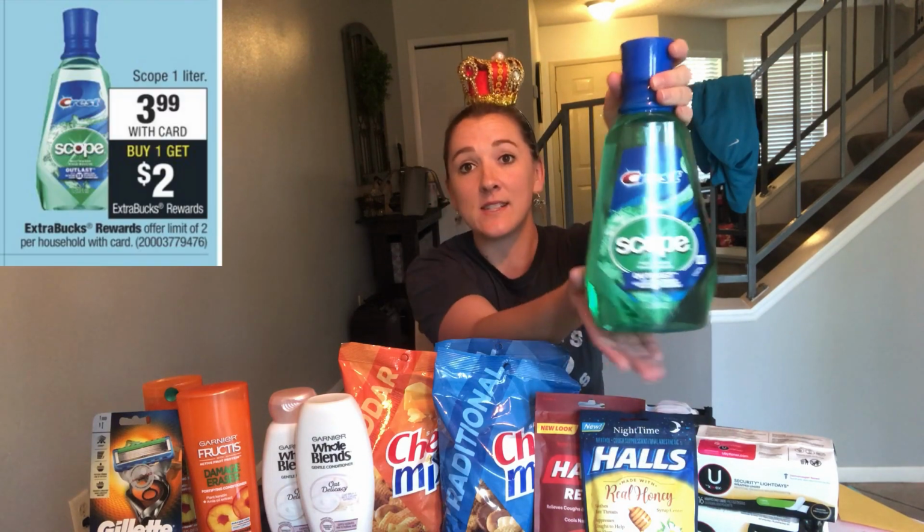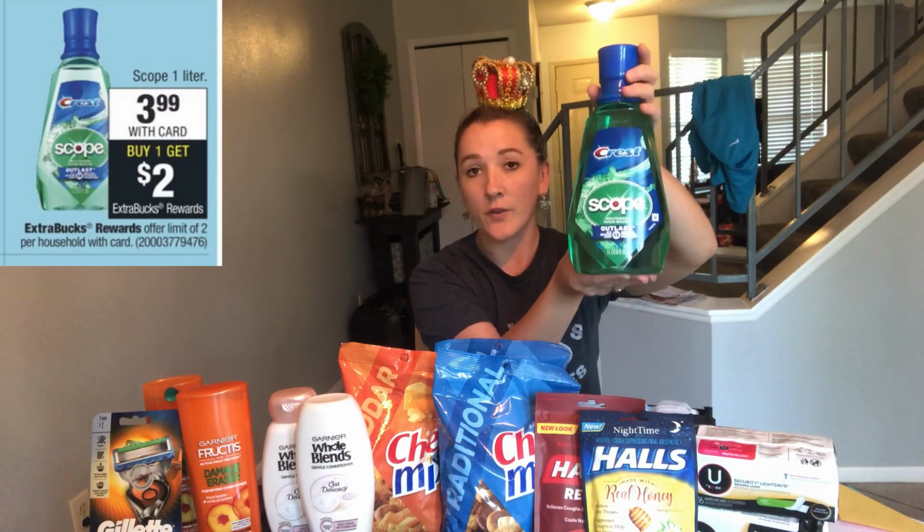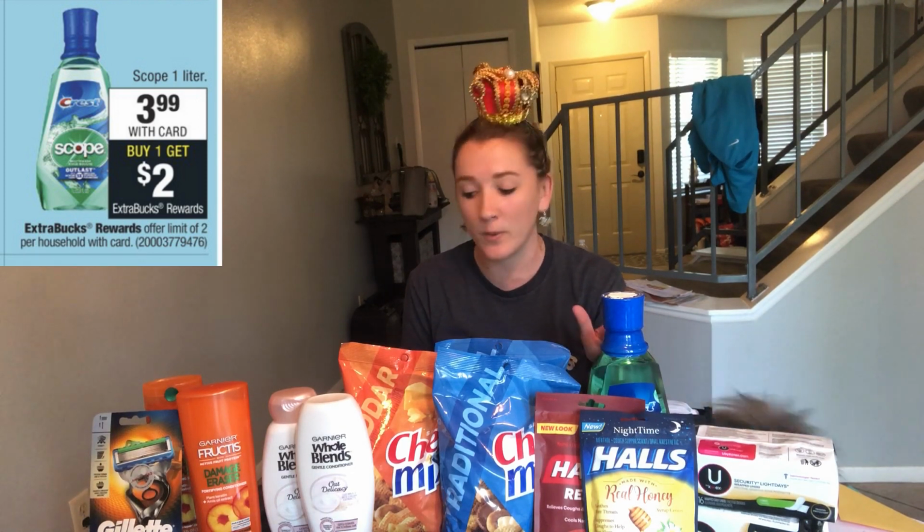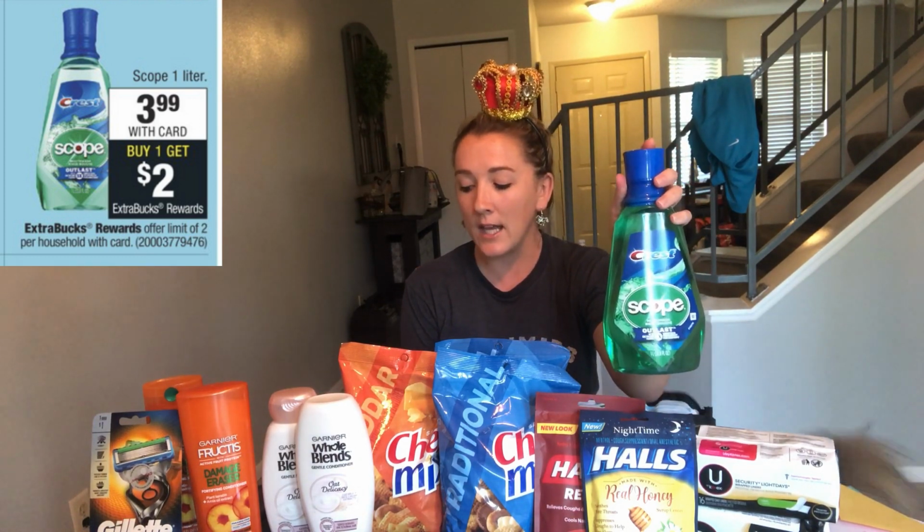The next deal is on the Crest Scope. This is the big one again, the 1 liter. They're on sale for $3.99. There is a $1 off send to card coupon in the app, so make sure you clip that before you go shopping. I also had a $1 off any mouthwash brand CRT that I went ahead and paired with this. So final cost is gonna be $1.99 out of pocket. You're gonna get back a $2 extra buck, so this one is completely free. If you don't have that CRT, then your cost is gonna be just 99 cents, so still definitely a really good deal.